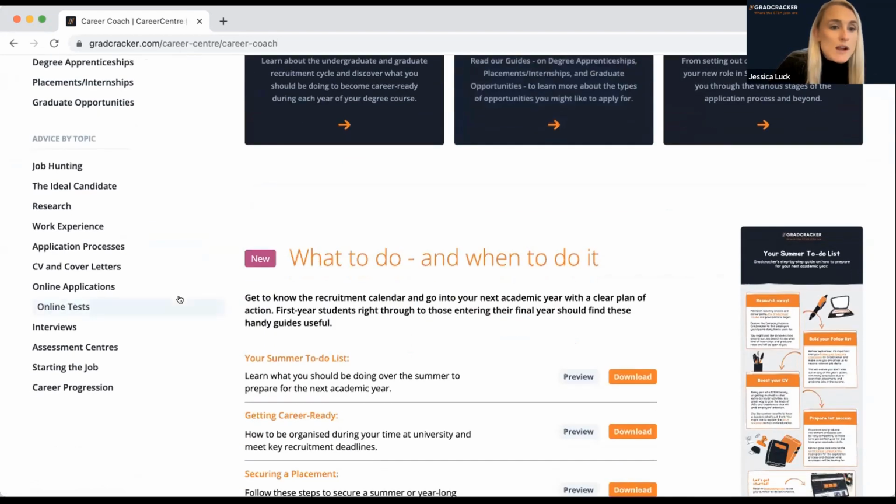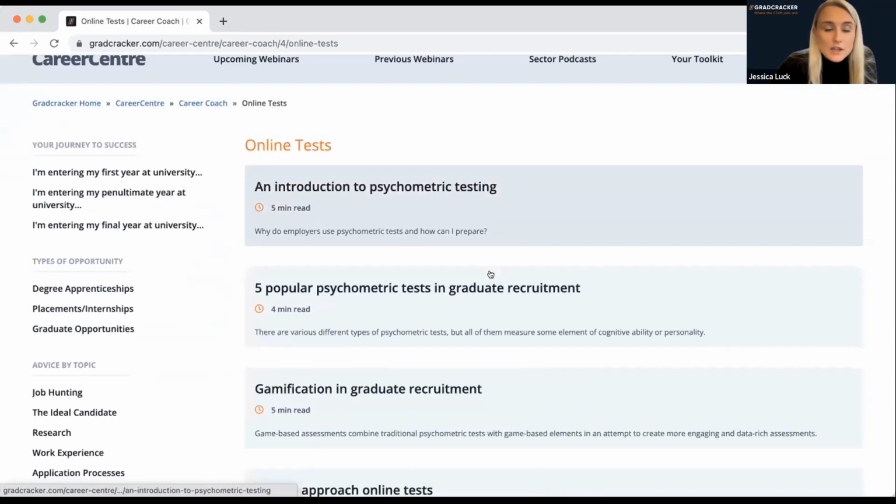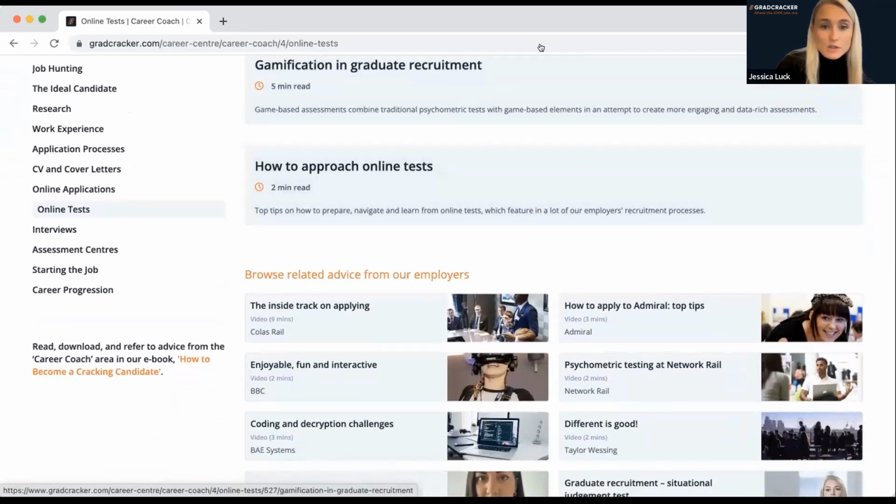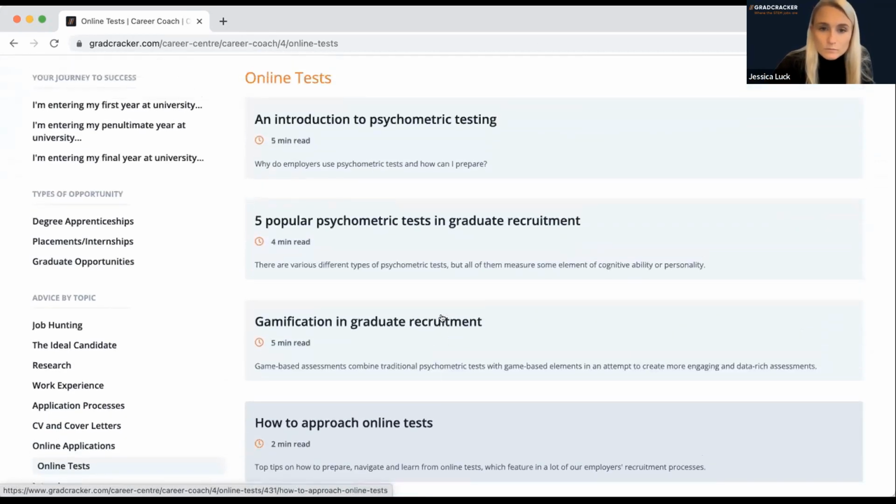So no matter what stage you're at, if you do get invited to do an online test, say a psychometric test or a situational judgment test, you can find out more about those particular tests, or about an assessment centre, or whatever stage you might be at or get invited to, and you can practice here as well. So I definitely recommend you have a look through this area, because like I say, it's a great way for you to prepare for each stage, to make sure that you're going into each stage as confidently as you can be. So have a good look through this area as well.